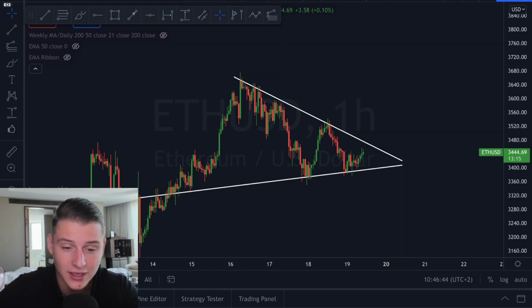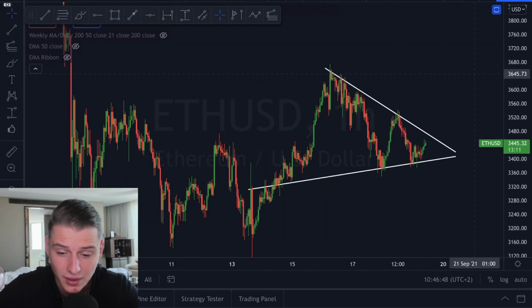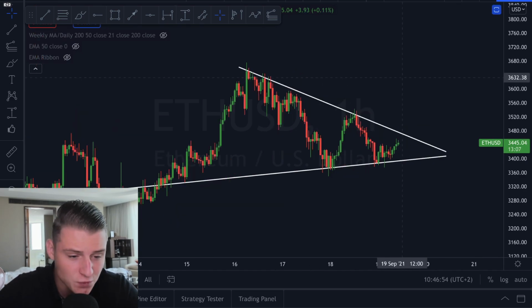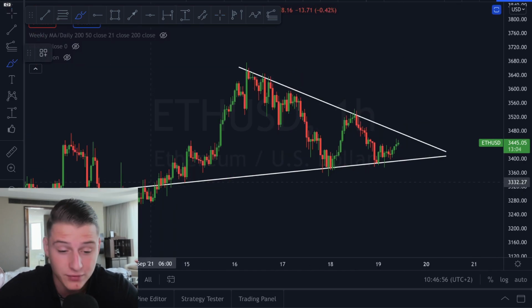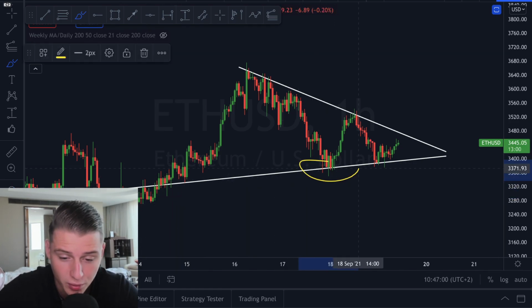So with all these things out of the way, let me start off with discussing the TA before going into the very interesting information we currently got here on the market. So yeah, Ethereum is currently trading at $3,445, and you can see it is forming a very critical previous resistance line over here that has flipped into support, into support, into support.